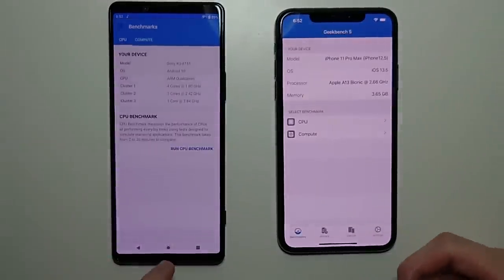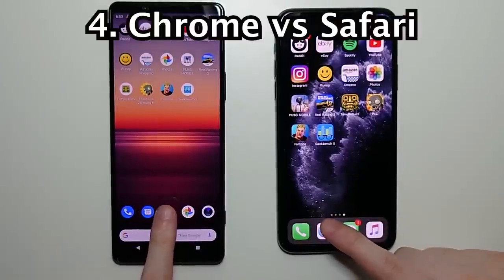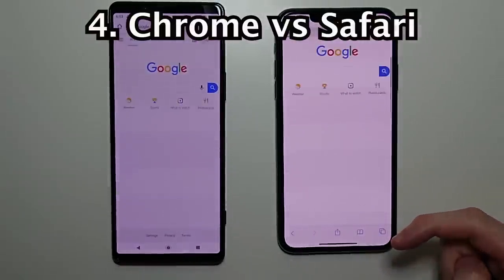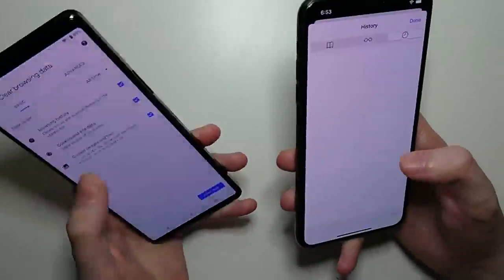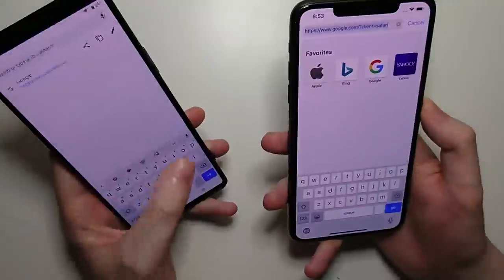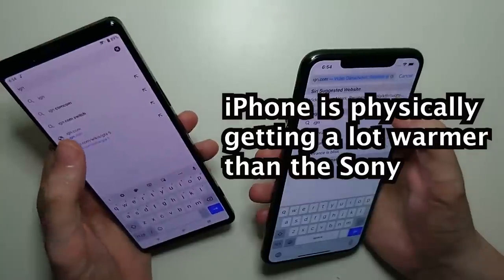Alright, so now for Geekbench. And it runs in a few. Time now for Chrome versus Safari. And it's going to clear the web history. I'm noticing that the iPhone is heating up, while the Sony's not really.